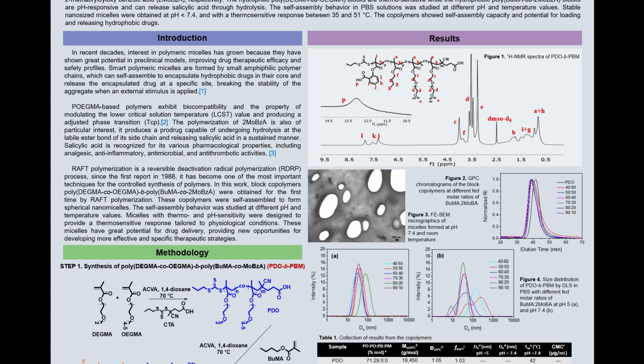To put the project topic into context, I would like to define some concepts and provide you with a little more relevant information. In recent decades, interest in polymeric micelles has grown because they have shown great potential in preclinical models, improving the therapeutic efficacy and safety profiles of drugs. Polymeric micelles are made up of small chains of amphiphilic polymers, which can self-assemble to encapsulate hydrophobic drugs in their core and release the encapsulated drug at a specific site by destabilization of the aggregate.